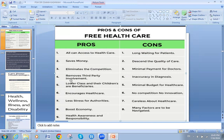Removes third-party involvement. There is no third party like nursing homes or whatever. Here there is the patient and the staff, the long-term services provider like the hospitals, and there is also no direct contact like home care. The lower class and their children are beneficiaries, as an example, which encourages health care. Less stress for authorities, boosts the economy, that's very fine, and health awareness and responsibility as well.